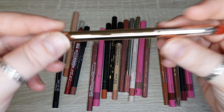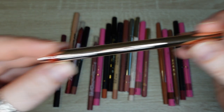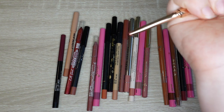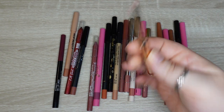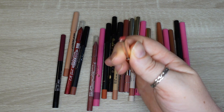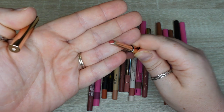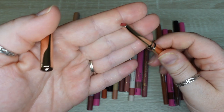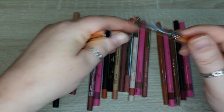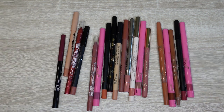I have one from Patrick Ta, and this is an interesting one. This is one of his new precision lip liners, in That's Why She's Late. I do have the matching lipstick. This is one that you actually click up, so I don't love that. And honestly, this being so thick, it's almost like, why don't you wear this as a matte lipstick as opposed to a liner? Because I can't create the most precise line with this, to be totally honest. It fills in more of my lip than I normally would, but I like the formula. The lasting power is A+.